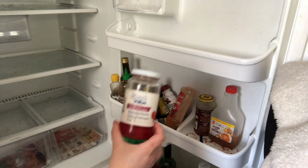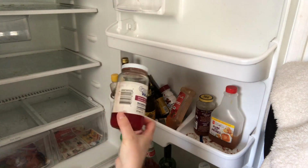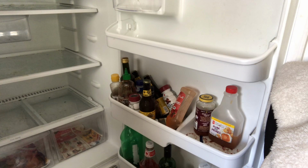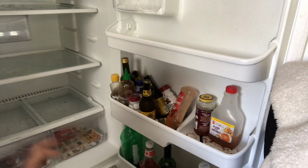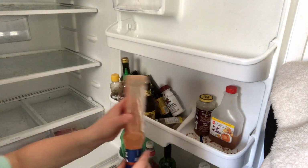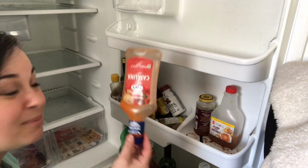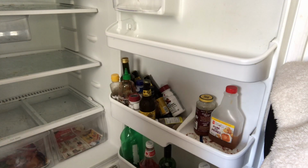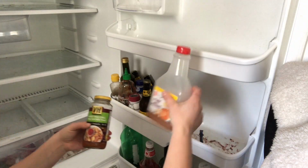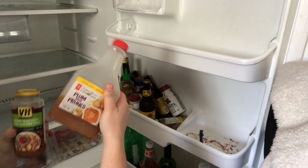I have some great value maraschino cherries. We don't eat those a lot. I think I got those for a birthday a couple years or so ago. I like to use the syrup though on ice cream, vanilla ice cream. It tastes really good. Another almost empty bottle that has to get used up to the last drop. I have some sweet Thai chili sauce. It's almost gone. And some plum sauce.